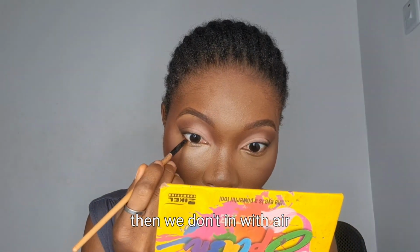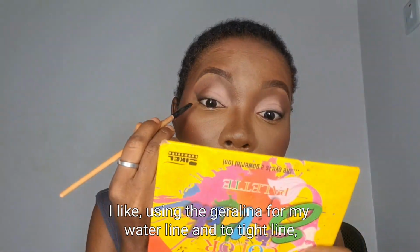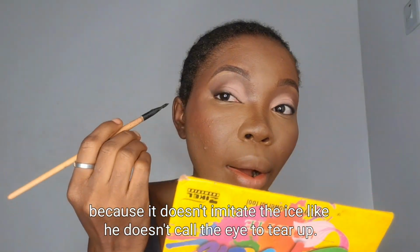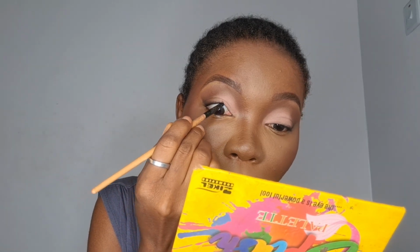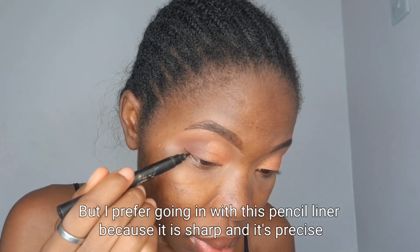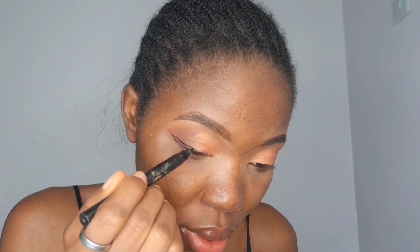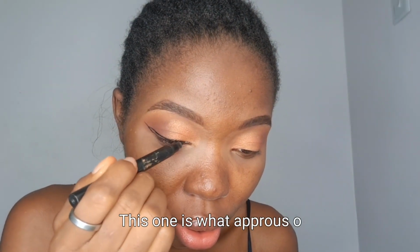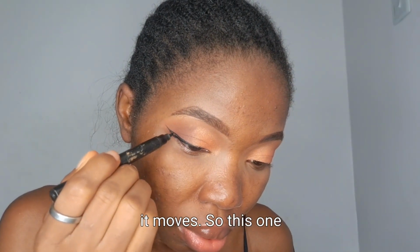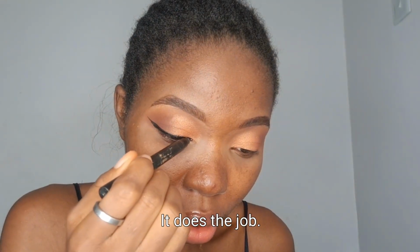Then we go in with our gel liners. I like using the gel liner for my waterline and to tightline because it doesn't irritate the eyes. It doesn't cause the eye to tear up. You can actually use it to line your eyes too. But I prefer going in with this pencil liner because it's sharp and it's precise, and it doesn't move. This one is waterproof. The other one is not waterproof, so when you touch it, it moves. So this one is waterproof and it's sharp. It does the job.